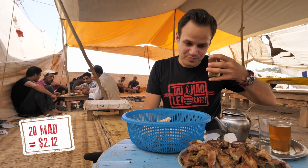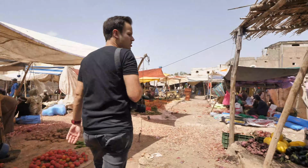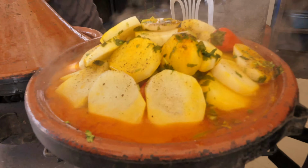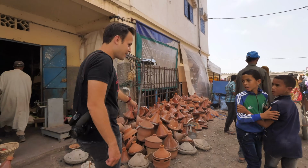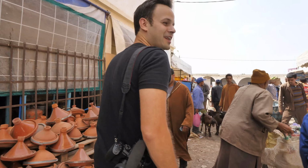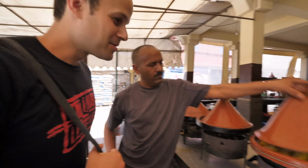After paying for that extreme camel meat, we went deeper into the market and found a shop selling tons of tagines and ordered up a big chicken and olive tagine. And look at this, guys. Look at all these tagine pots here. Lots of tagine. So we just found tagine heaven here, guys.